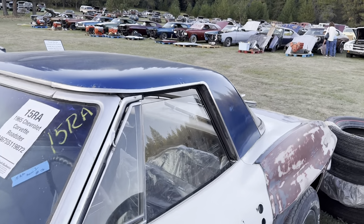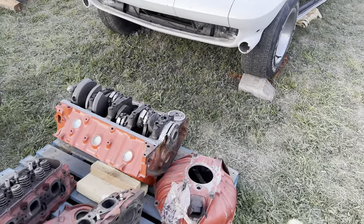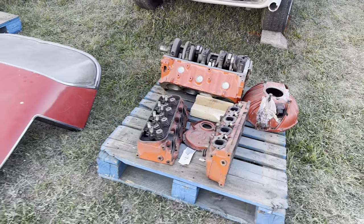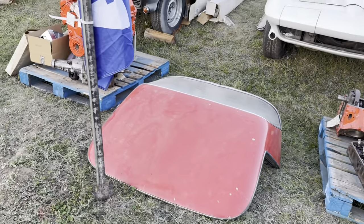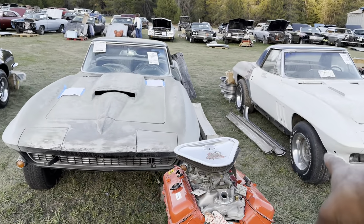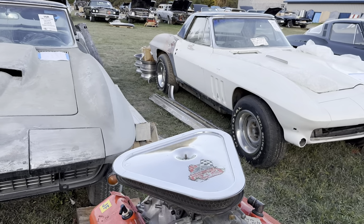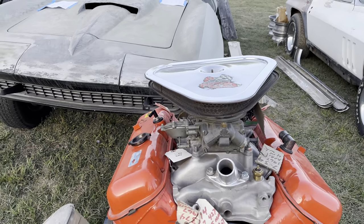4-speed, of course. Big block, 65. And then you just assemble it right here. There you go. Extra roof right there. Here's a 435 horse. I sound like a dude from Donut. 435 horse. 67 Stingray. 4-speed, of course.